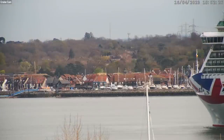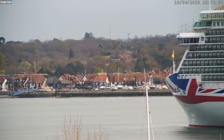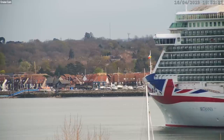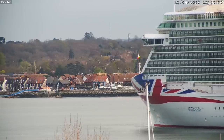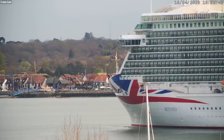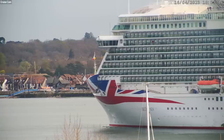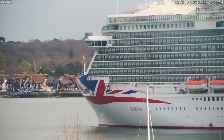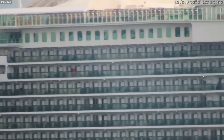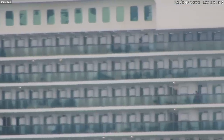Anyway, here comes Britannia. Very similar colour scheme to Arvia. All of the P&O fleet rush around with these Union flag emblazoned bows. Few people in the balcony so far. I'm not seeing any wavers. Oh, yep. Now I see some wavers. Good job, shipmates. Well done. Let's see if we can zoom in on these shipmates. Give them their 30 seconds of waving fame. Oh, another one as well.